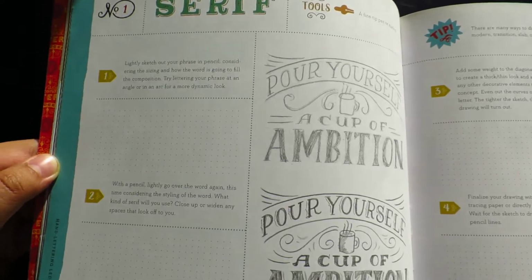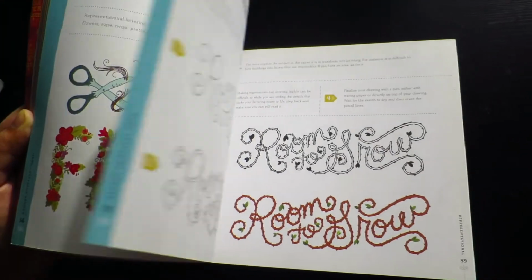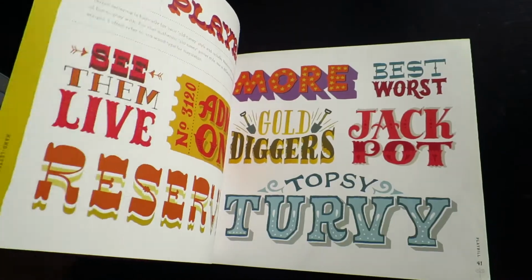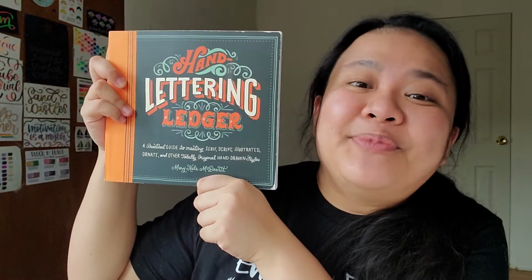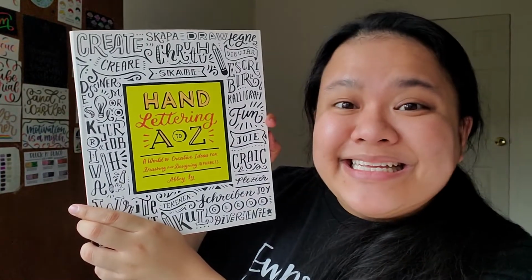When I got this book, I really liked it because it shows each different process step by step. Hand lettering is such a different type of art form that is still something I'm trying to practice. But if that's something you are drawn to learning, then I definitely think this book will be helpful. Another book I would recommend is this book called Hand Lettering A to Z.